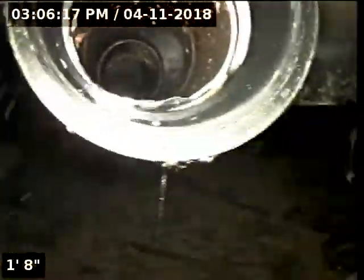I know that the pipe exits out the south side and then makes a turn, possibly to the west street. The house is facing west. I'm here in the crawl space where I have located a clean out, so I'll be accessing the line for inspection.